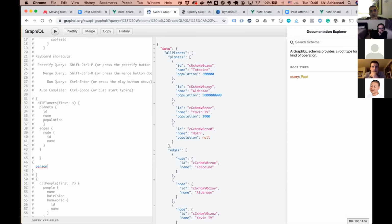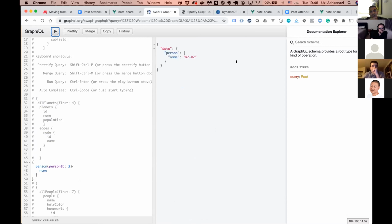So if I want a person, I would put a person ID, right? And then I'll just say 3, just for kicks. And then I'll have a subfield, and I want a name, right? And if I run that, see what we get. So that would be our R2D2.